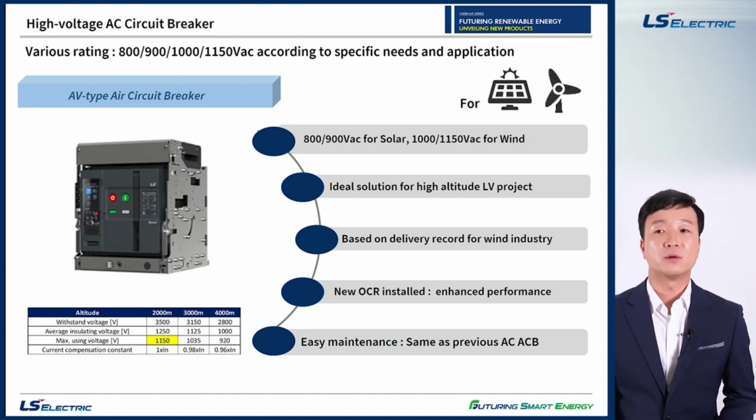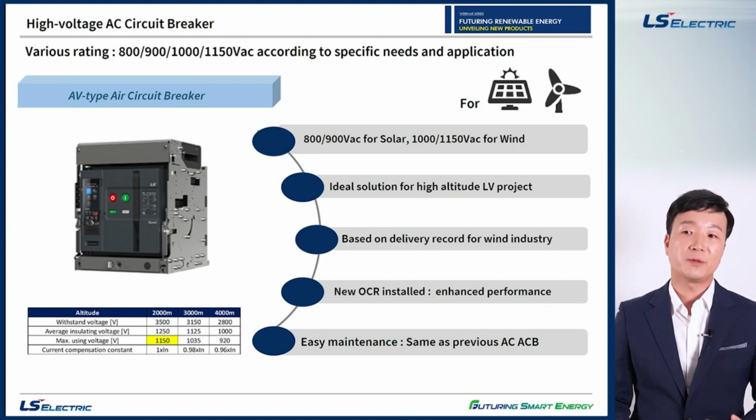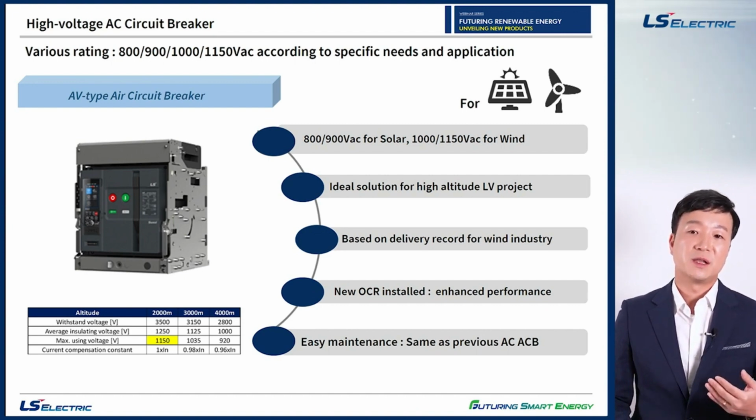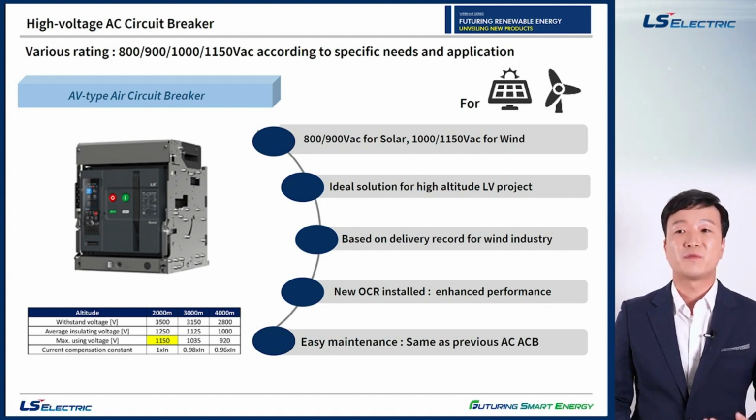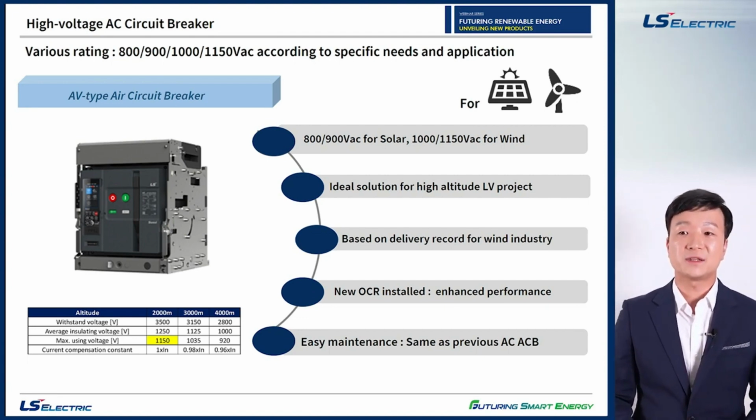As you might know well, many PV projects are carried out at alpine zone, more than 3,000 meters above sea level nowadays. So our AV type ACB offers various range of rated voltage. So you could consider 800 and 900 for PV and 1000 and 1150 product for high voltage ride-through feature of wind turbine. For your reference, we also prepared altitude derating table below.